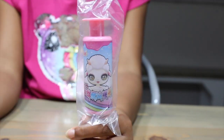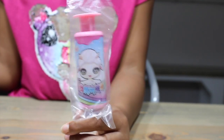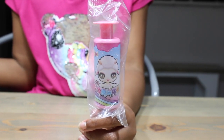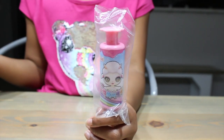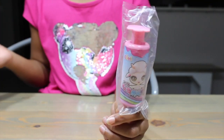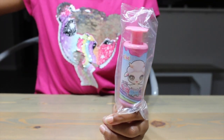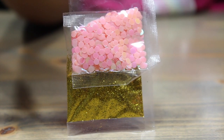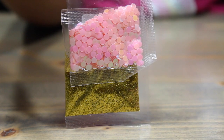We got a little water measuring thingy, and it's really cute. My only complaint is we didn't get a blind bag. They put it in a bag anyway. Why not just make it a blind bag? And we got one of our favorite things ever, glitter. We got these really cool pink circles and some regular gold glitter on the bottom.